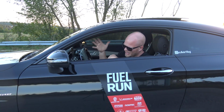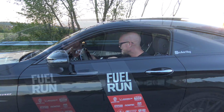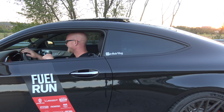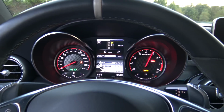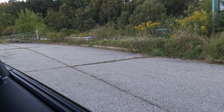What do you guys think? Do you like this better or do you miss the pops? Let me know in the comments below. How can I not love that? I love it.